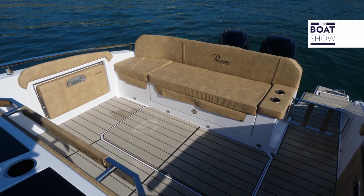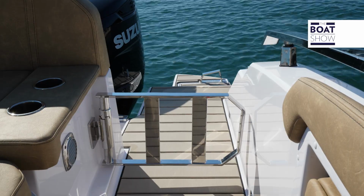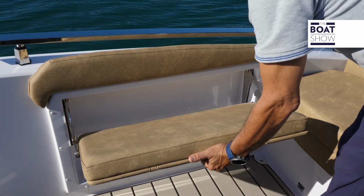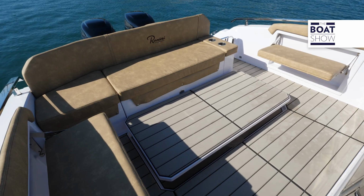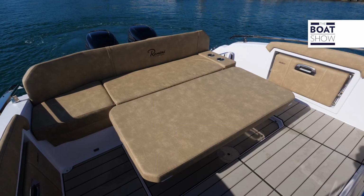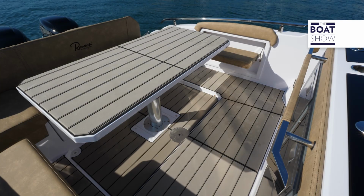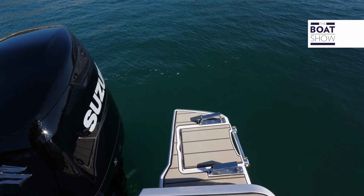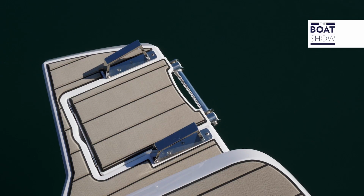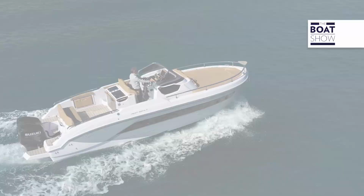The aft sofa leaves room for a passage on the side, which is closed by a little gate. There are also 2 fold-down seats with padded backs, and a central floor that lifts up to join together all the seats and form a sun deck, or to become a dining table. On the swimming platform there are 2 handles that help you out of the water and back on board, but they're a bit pointy.